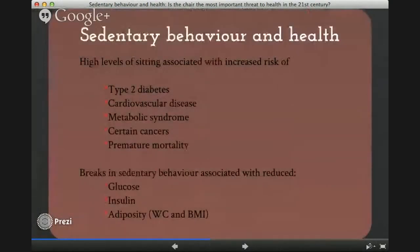So an example would be an office worker who jogs or bikes to work for 30 minutes, but then sits at the rest of the day and spends most of their evening watching television. In terms of the effects on health, you can see that high levels of sitting are associated with type 2 diabetes, cardiovascular disease, metabolic syndrome, certain types of cancers, and premature mortality. This is not an exclusive list, it goes on and on. This is just to highlight a few.